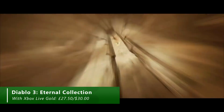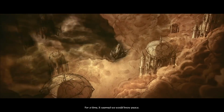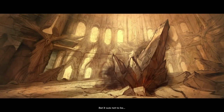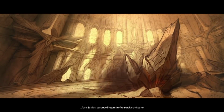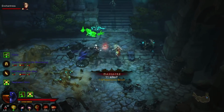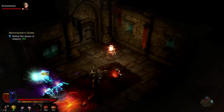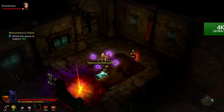This week, you can pick up Diablo 3 The Eternal Collection for £27.50, which includes the Reaper of Souls expansion and Rise of the Necromancer. Now, Blizzard fans among us will be no stranger to this classic series, and despite it being out since 2012, it feels incredibly fun and accessible to a new player still, with new patches and updates still being regularly released. With Diablo 4 in the pipeline, this is a great opportunity to see what the vibe is about, and it might just surprise you. I know it did for me.